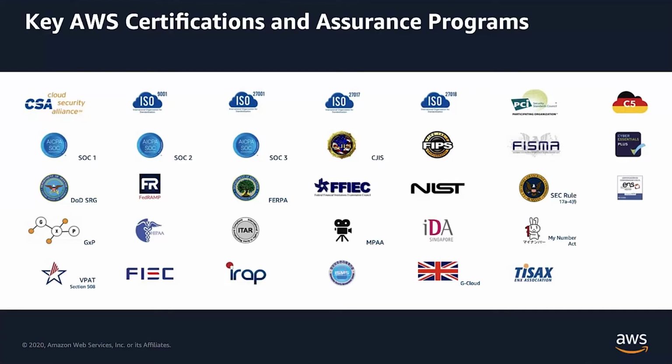For customers to meet their compliance needs, we have various certification and assurance programs that we work with, and the key ones are highlighted here in the slide. So we have over 200 compliance, governance, and security certifications. Some prominent examples you see here are ISO 27017, that is a standard for security controls for cloud services. ISO 27018, that deals with cloud privacy, certifications like SOC 1, SOC 2, and SOC 3. Customers could also be HIPAA and PCI compliant as well as GDPR compliant on AWS platform.